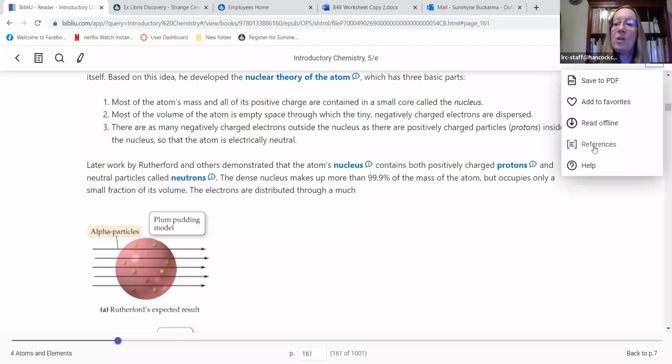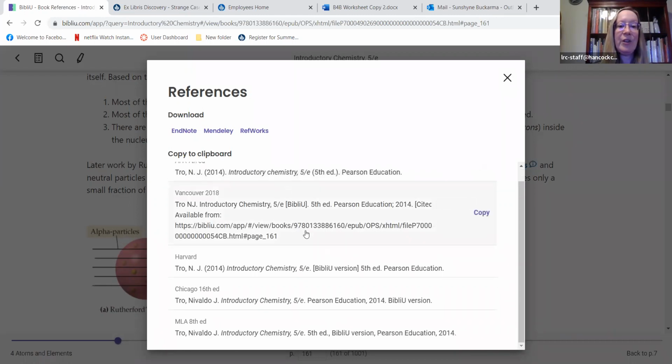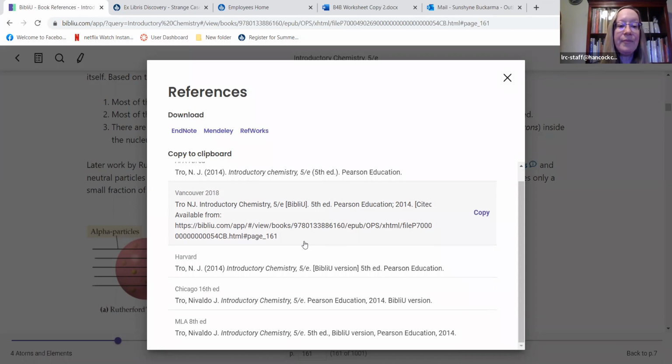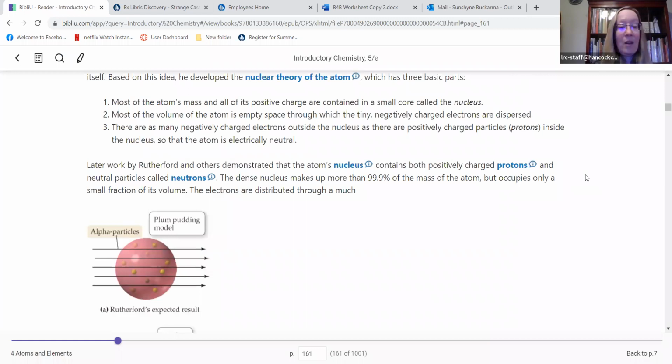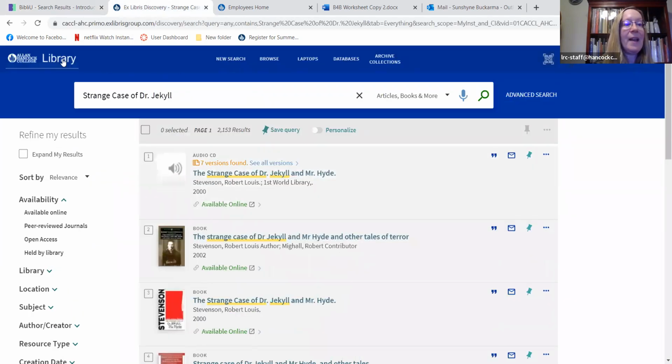We have references as well. With the references, that shows you how to create a citation for this text. So you could copy and paste this to your works cited list or references. But just be aware that it is advisable to check the citation thoroughly, that this is correct. It may not be 100% correct. Okay, so Bibliu is a very, very useful resource. Just return to the libraries page.